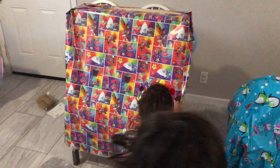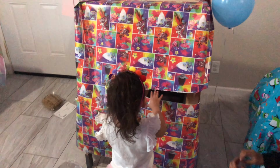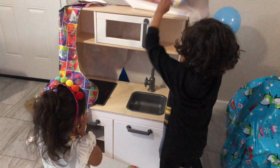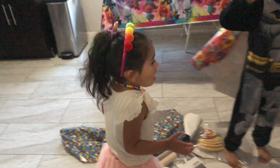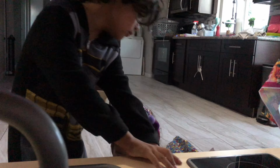It does look like a piano. Emma, help Heaven! Oh, never mind then. I got it. The best view. Wow! Look at her. She said, wow, Missy! Dang, Junior! I did it. Yeah, you did it.